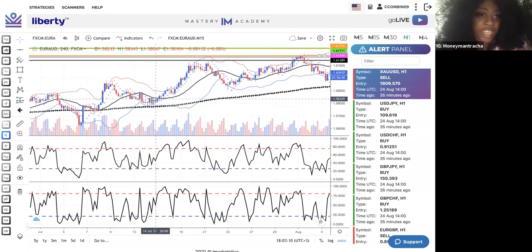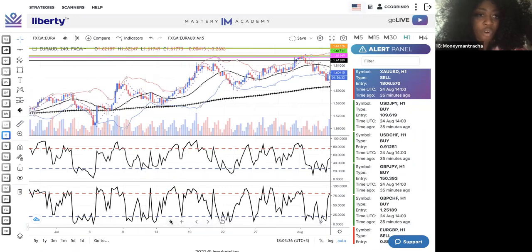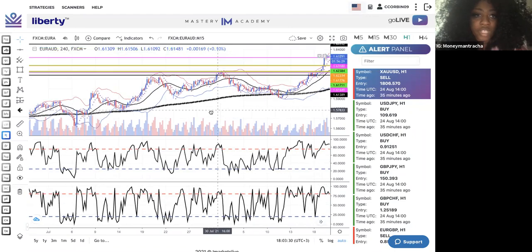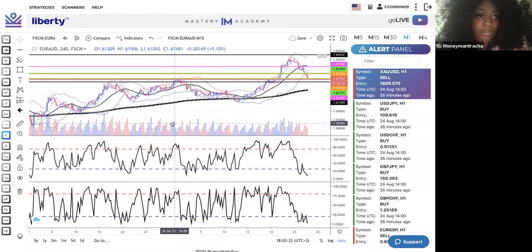Now, if you were even more patient, look at this. Even though we do see some red candles in between here, the market still continued to go up. So you could have been even more patient. Remember, the name of this training is hold on, don't fold. This is the moment where it crossed. Let's see how long the market bought before we experienced another cross. Let's see how long the market went up from that initial point.